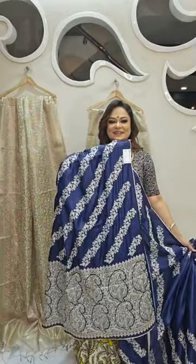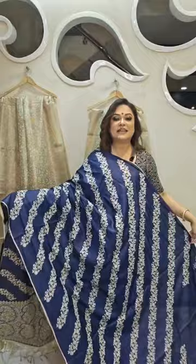The blouse piece will be running navy with just the piping because the sari has all over work. Here I'm opening it for you. Just take the screenshot and WhatsApp 760-3042696 for booking and it's just a very, very pretty one.